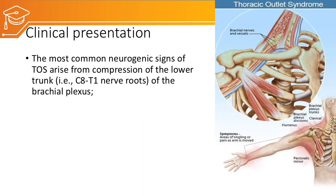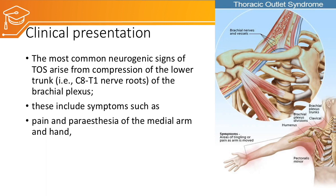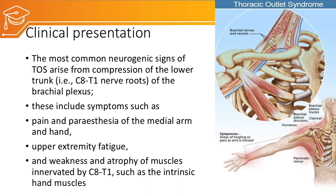The clinical presentations are nerve symptoms and vascular symptoms. In nerve symptoms, the most common neurologic sign of thoracic outlet syndrome arises from the compression of the lower trunk, that is the C8-T1 nerve root of the brachial plexus. The symptoms include pain and paresthesia of the middle arm and the hand, fatigue of the upper extremity, and weakness of the muscles which are innervated by C8 and T1, such as intrinsic hand muscles.